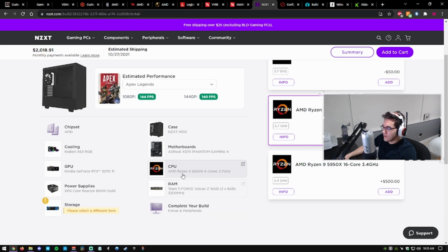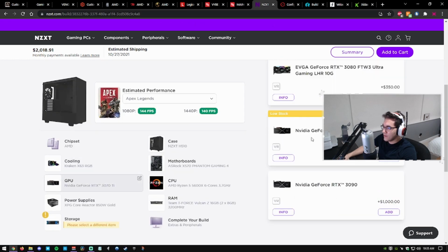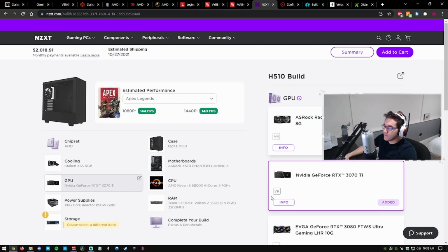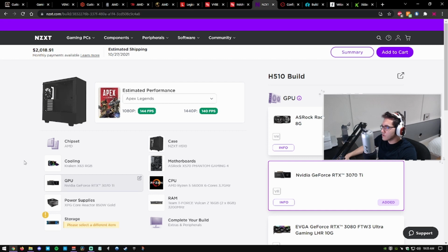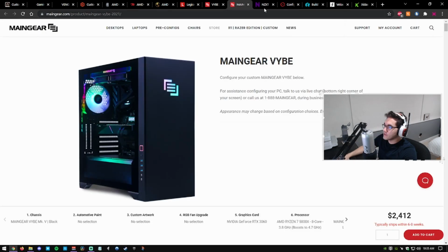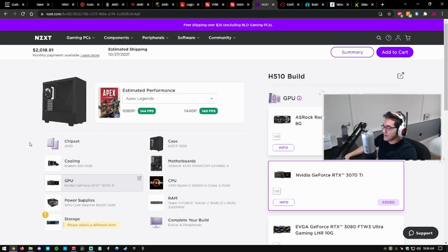Obviously, you're not getting 32 gigabytes of RAM, getting not as good of a processor. The cooling options are not great. The GPU options, or just the fact that you're not able to price out things if they are out of stock, kind of stinks. But you are getting a little bit of a more premium setup. But once again, in terms of comparison, if we compare N60, Main Gear and Ironside, then for that premium kind of-ness, Ironside wins once again over Main Gear and N60.